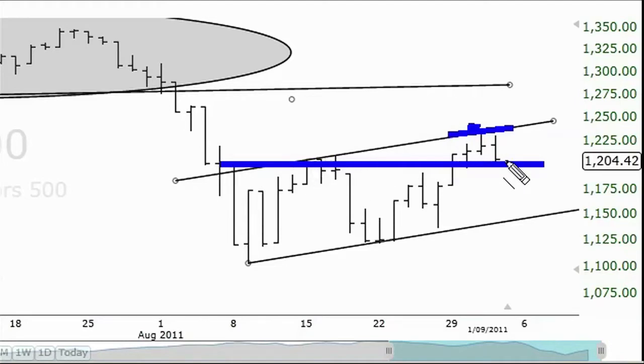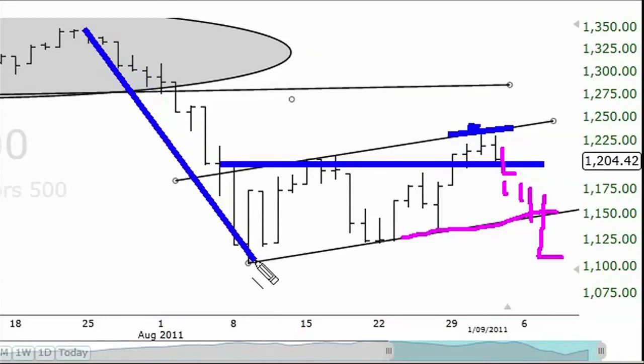So what that means to us, guys, is that there's two things going on here. If we do break this support level here and close, then we're likely to run back down towards the bottom of this bear flag, or this channel. If the market does break it and we see a close below it, then this bear flag is indeed a bear flag, and we're likely to get a huge amount more to the downside. That's exactly what's going on right now.